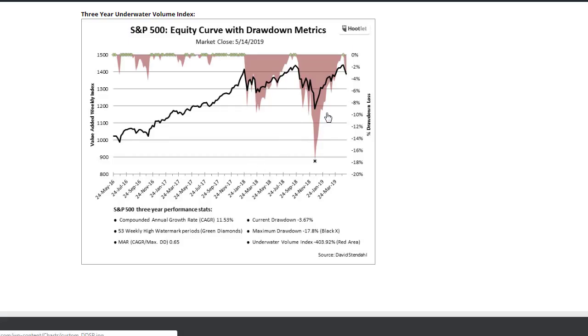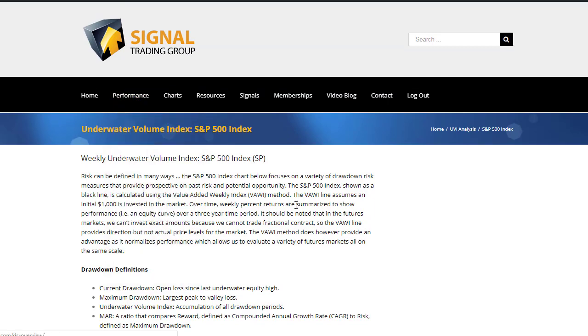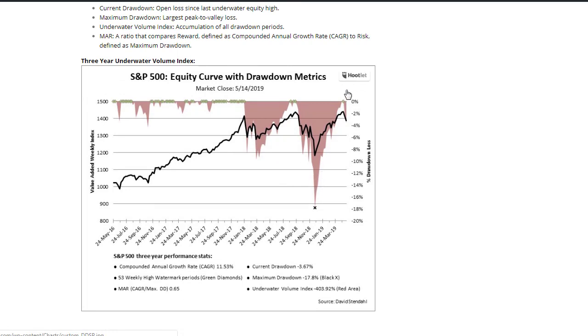And with that, I just want to point this out. This is our underwater volume index chart. I'll just show you where you can find this. You come down to performance, then UVI, which just stands for underwater volume index analysis. You pull up the S&P 500. The reddish pinkish hue that we see right here, this is the drawdown that we're in since we recently hit a high on the S&P futures, and we're only down, call it 2.5, let's see, what is it, 3.67%.